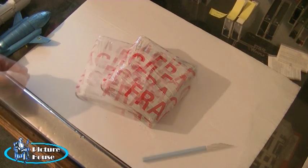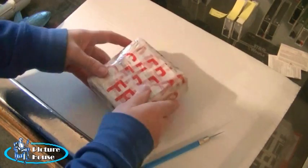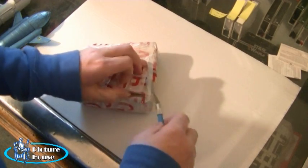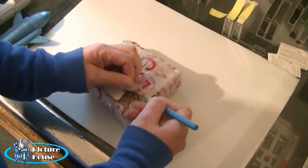So I'm going to unwrap it. Now there's a fair bit of tape on this, it's covered all over, so I'm going to cut in about with a scalpel, try and peel off some of the wrapping. There's quite a bit of it, as I say. It's going to take me a few minutes to get in here.